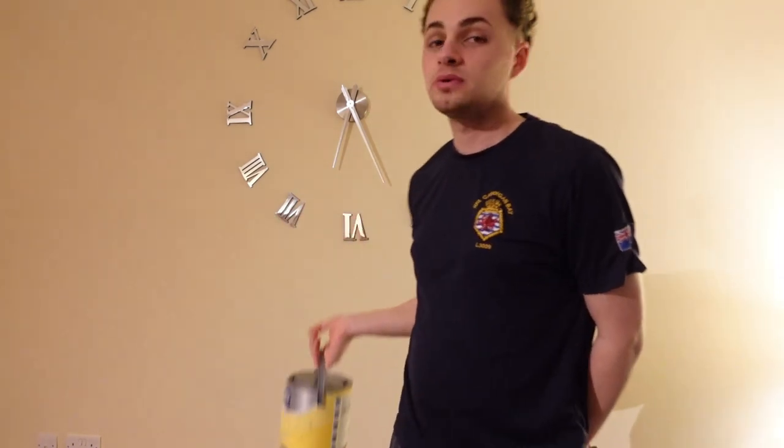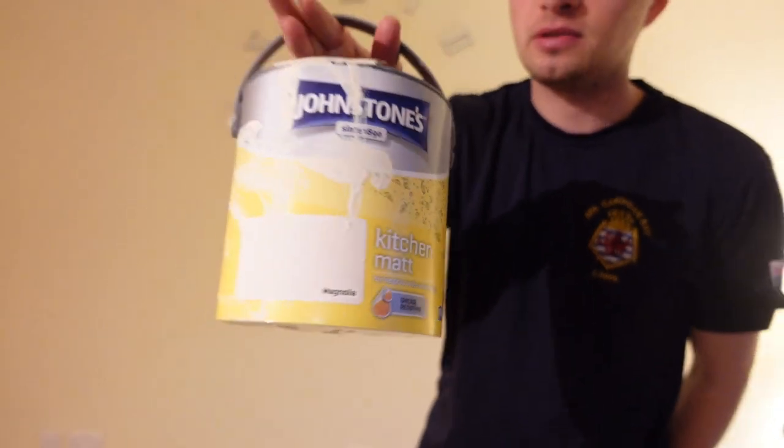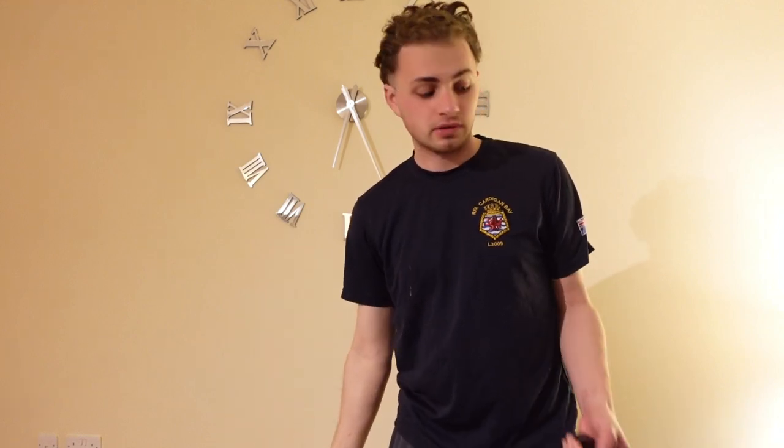Hi everyone. As Chloe mentioned, we've been painting this wall in the living room, and we've been using Johnstone's Magnolia kitchen paint. It's grease resistant, so hopefully any grease or stuff that gets on it will be able to wipe off quite easily.